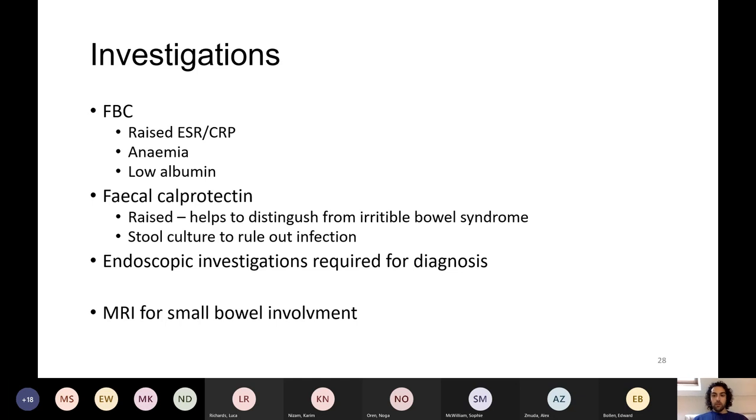And you can do barium enemas as well, which will show loss of haustral markings. One thing to be aware of though, in the acute setting, so if someone's coming in quite unwell, like I mentioned, a severe flare, things like colonoscopy and barium enemas are contraindicated due to the risk of bowel perforation. So you wouldn't want to be doing those. CT is more suitable in this setting. Also an abdominal x-ray and erect chest x-ray is something you want to do to exclude toxic megacolon or any perforation.